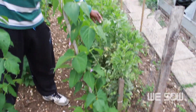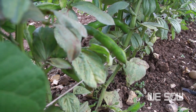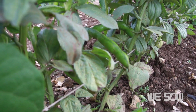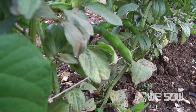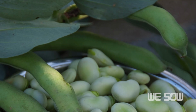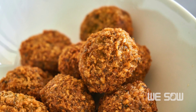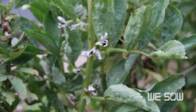And then here we have something else which is quite interesting. We have some broad beans, and as you can see, this is an example of a broad bean, and these are really good. A fun fact is that I think in Egypt they use broad beans to make falafels, so anybody interested, that's something you can try.